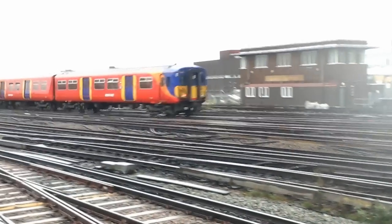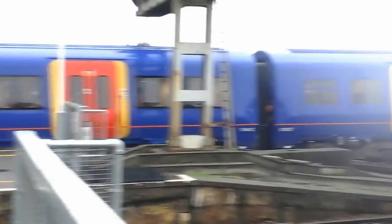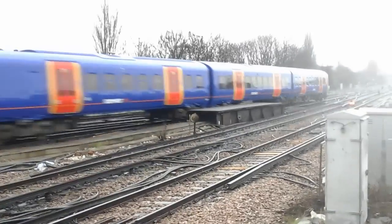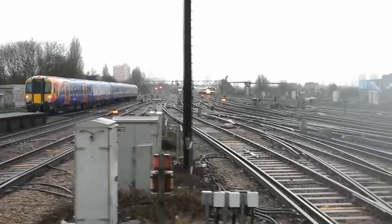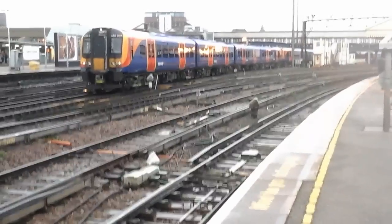With 455720 on the rear. Oh, hello, got a 458, it's a single set this one. So we have a Southwest Trains 444 going in, so there goes the 455 for Southern. There's 450007 that will be forming an ECS to London Waterloo, paired with another one.